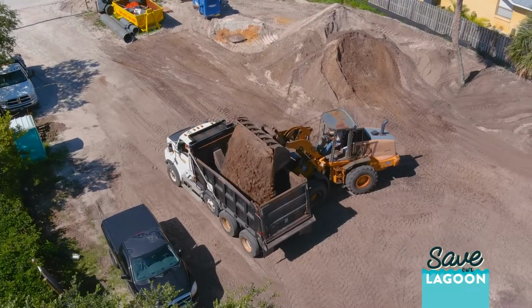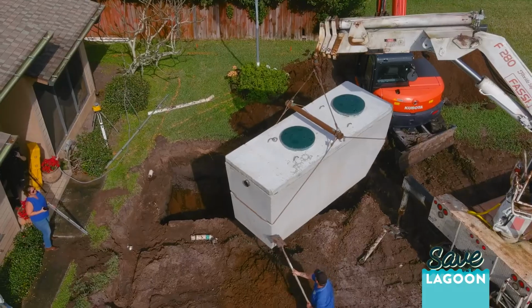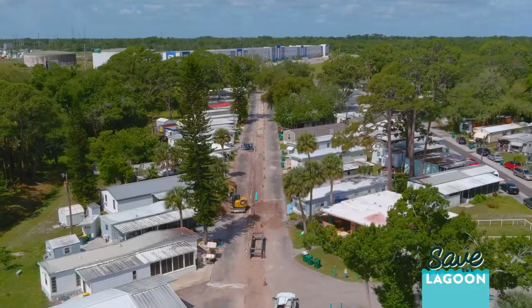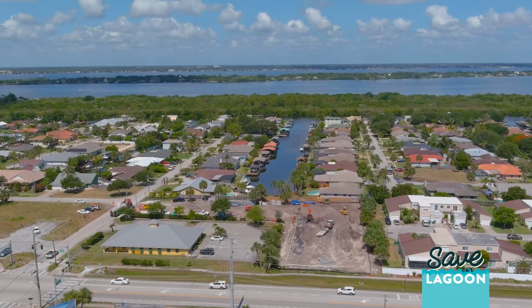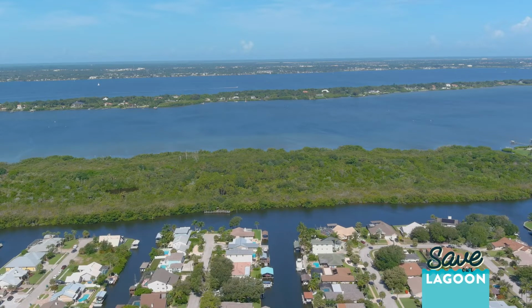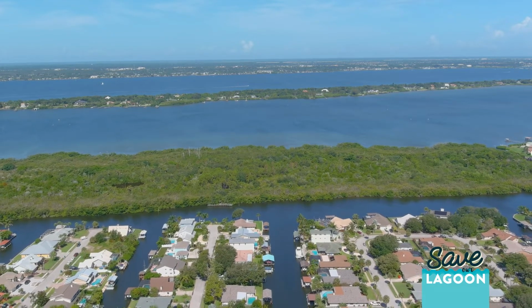But there are many sources of nutrients to the lagoon that we are also working to reduce, like septic systems, muck, and upgrading our sewer systems. Combining all of these projects together, we'll be removing about 1.3 million pounds of nitrogen from the lagoon each year and over 105,000 pounds of phosphorus to help improve our Indian River Lagoon system.